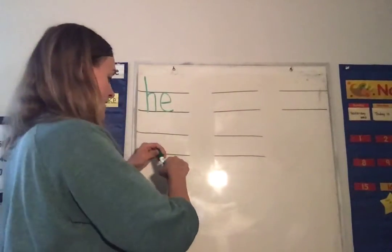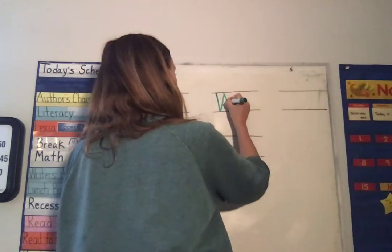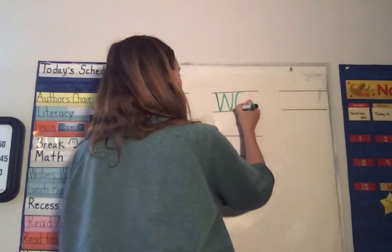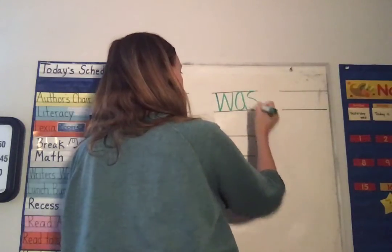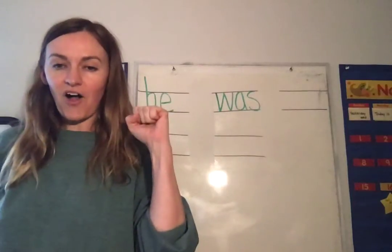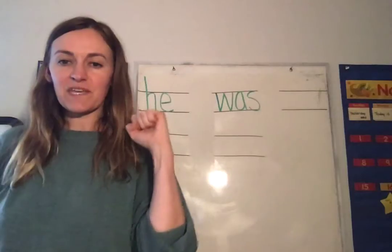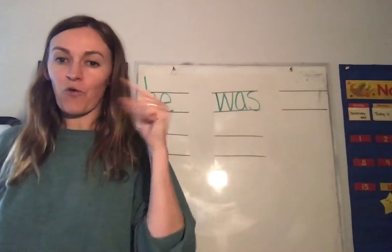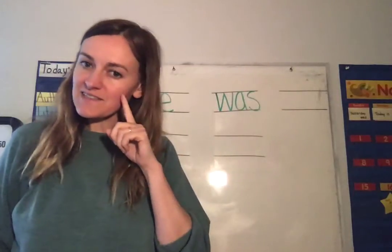This word has a W, A, and an S. Give me a W, small. Give me an A, small. Give me an S, small. What's that spell? Was. So was, z, it has that z sound at the end.